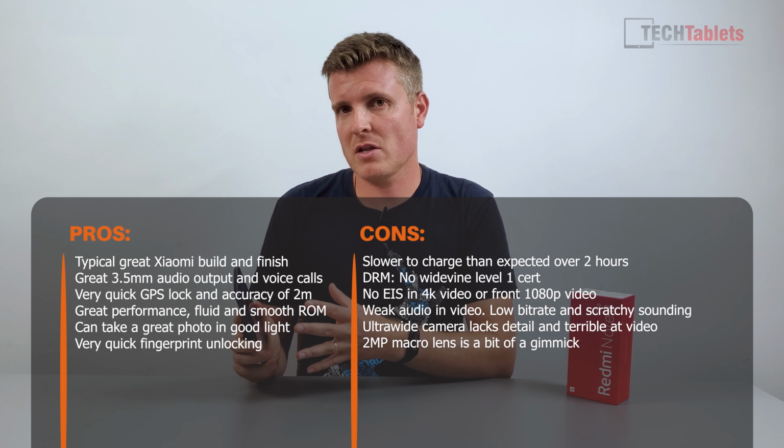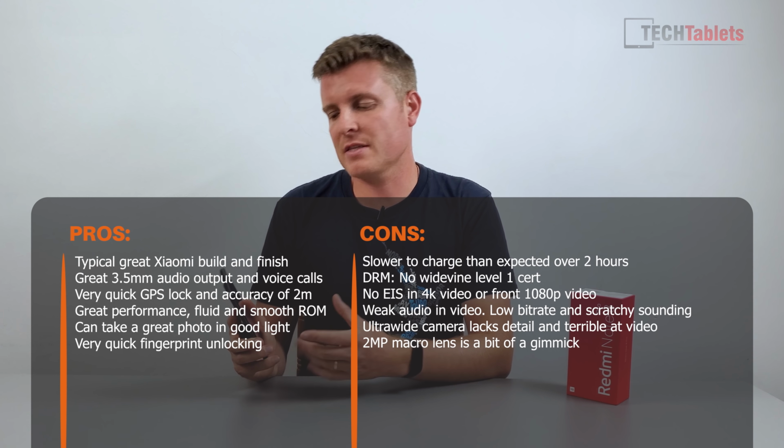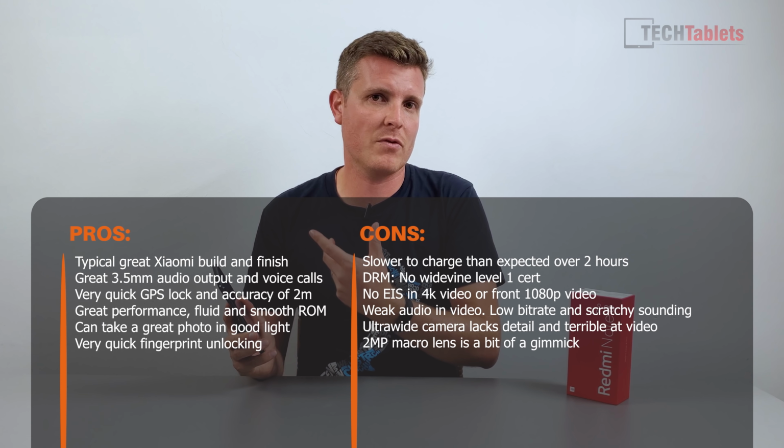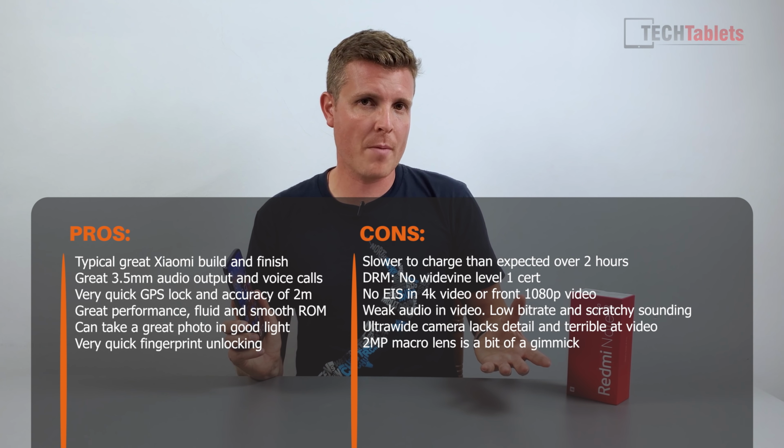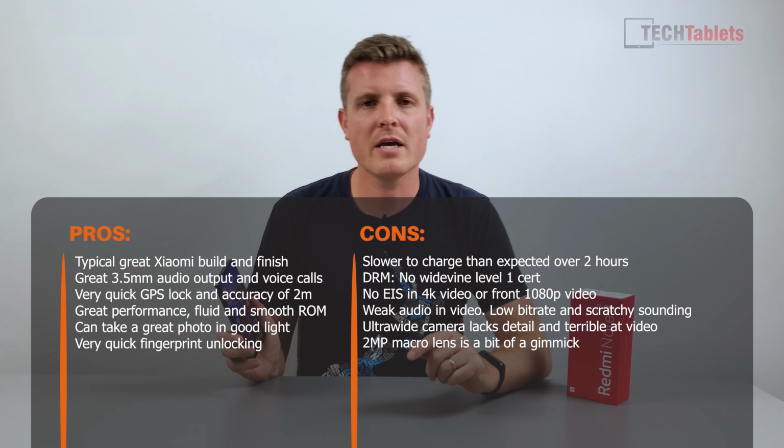There's really a lot to like about this phone here. It's just they need to fix the Widevine level 3 cert, make it a level 1 cert. Hopefully that's going to come on the global ROM. Remember, I am on the Chinese version here. So all up, I think it's an upgrade over the Redmi Note 7. It's just the area of concern for me isn't the thermals, it's the battery life. I don't think it's going to be able to match the Redmi Note 7.